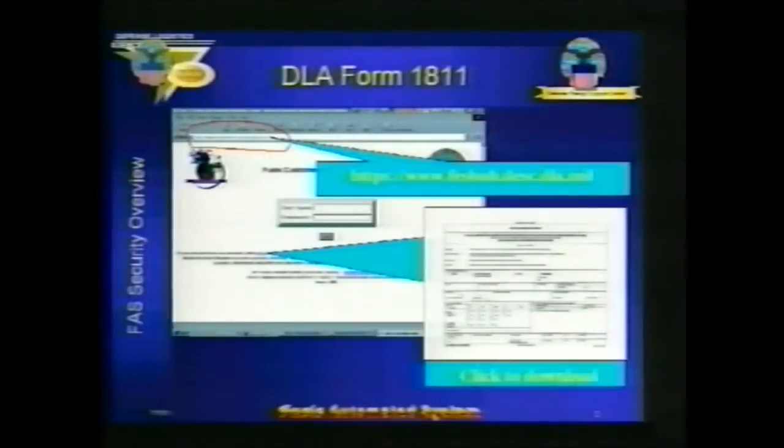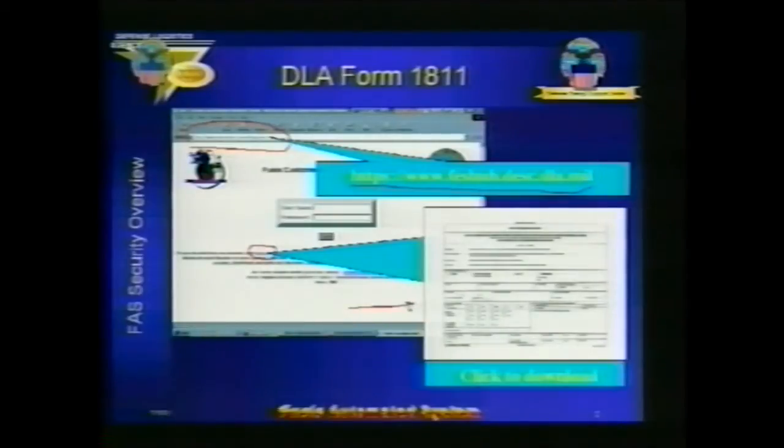How do we get the DLA Form 1811? It's very simple. Open a browser and log on to www.feshub.desc.dla.mil. Once you get to the web screen, you'll notice that there is a link, and that link allows you to download the DLA Form 1811. Once you download it, print it, and fill it out.